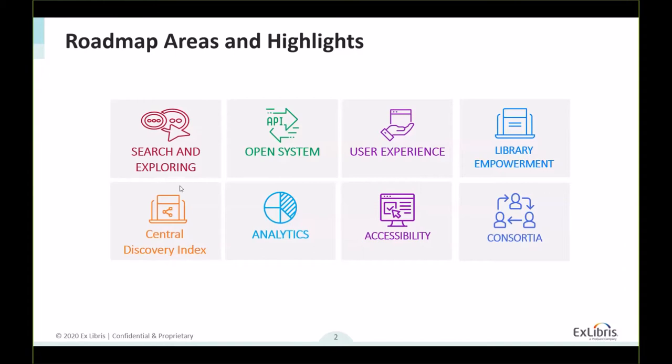We also, Christine will share with us the progress and the project of the Central Discovery Index. Another area that we are introducing is the open system. As part of it, we will share with you the things that we are doing as part of being open. We also chose to have analytics, because there are several major platform upgrades and ongoing enhancements for the analytics that we would like to share with you. So we chose to put it here.